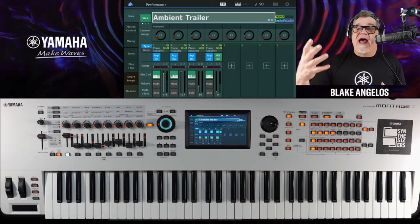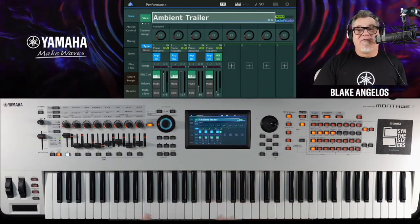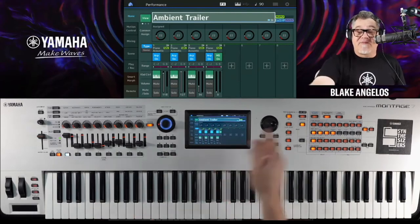So pretty cool. You can have lots of stuff in these performances. Arpeggios that play grooves and all sorts of things. Now, that's the performance mode.